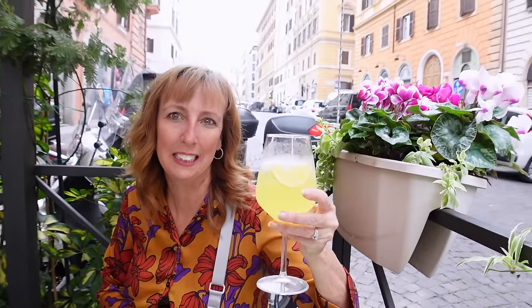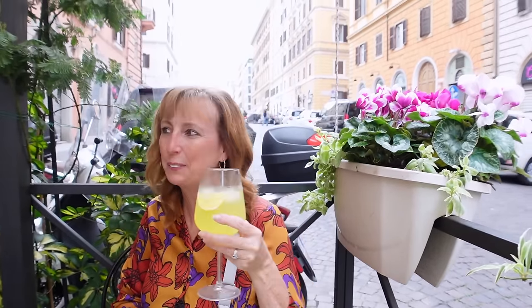We are at Bar Villamilla. Is that right? I don't know. We found a little bar, cafe, restaurant on our way back to the train station, so we're stopping to have some drinks and some lunch and just enjoying the atmosphere here.